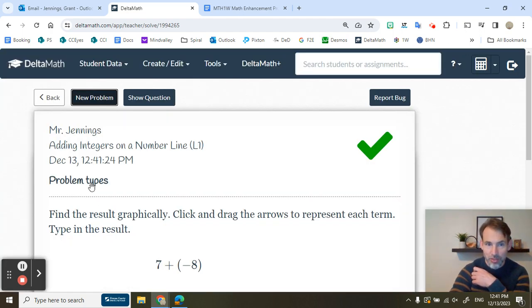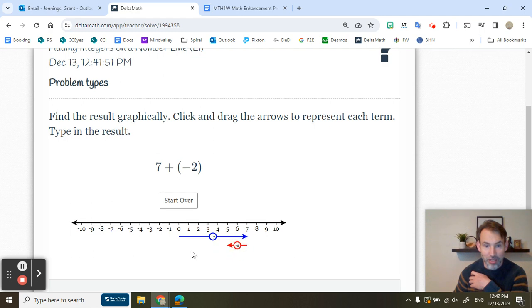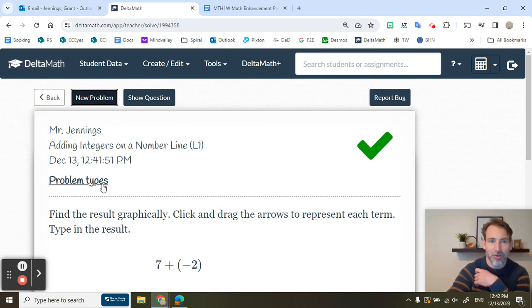Pause the video before I start the question. For this next one, 7 plus minus 2. Pause and try. Visualize it on your number line, or even draw a number line, and then represent it. Oh, there it is, 5. See the motion as 7 minus 2. This is all addition and subtraction, it's movement on the number line. So I expect we can crush this skill. All right, we can get that skill.